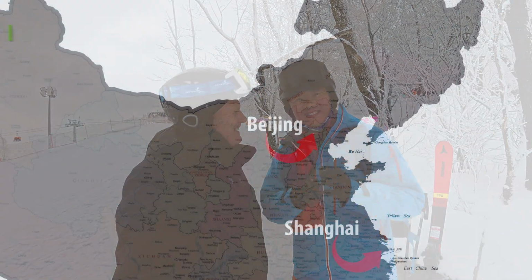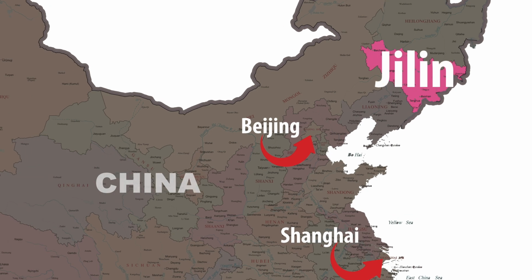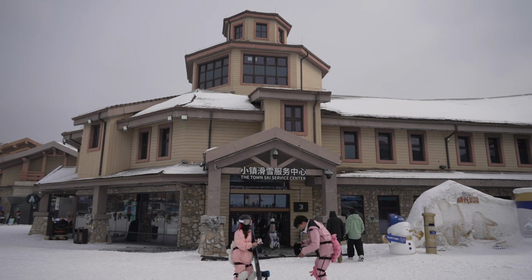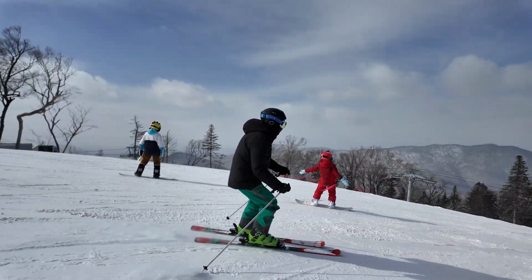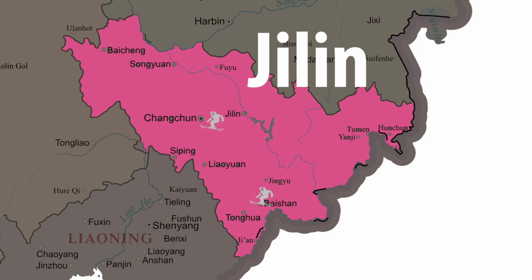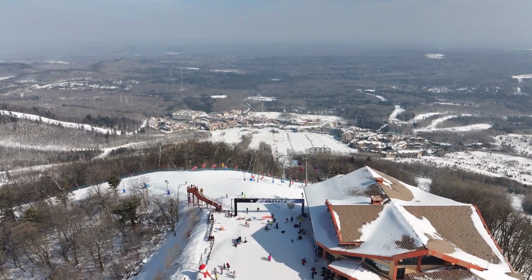Let's get going, Jack. Nestled in northeast China, Jilin province has become one of China's top ski destinations. It's cold, but not as cold as Heilongjiang, easier to get to than Xinjiang, and has more reliable snowfall than Chongli, making it a great all-round bet for skiing in China. There are many great resorts spread throughout the province, all with distinct advantages, so for this series we've chosen 5 to see for ourselves how they stack up and who they are best suited for.